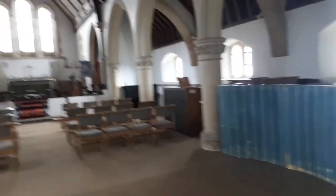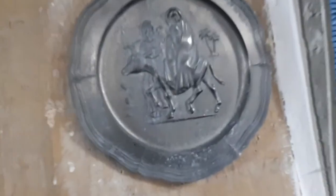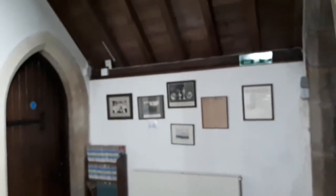Right then, guys, let's see if this door is open. Hopefully. Oh, it is. It is. Right. Gonna get a bit darker soon. Oh, lovely, lovely. It's quite spacious. I'd forgotten how spacious it is.